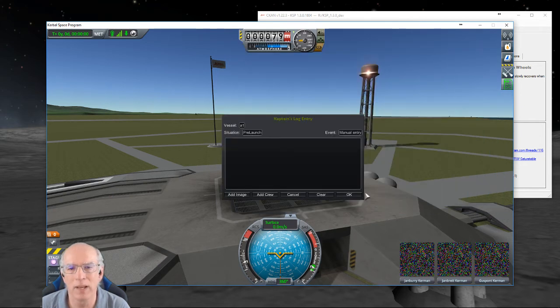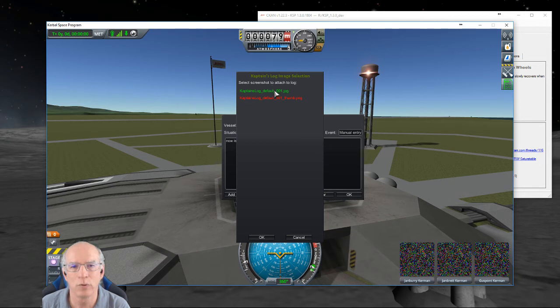You can do a manual log entry at any time. And it gives you the vessel, situation, pre-launch, what the event is, in this case, manual entry. And then you can just type. You can add an image, which will let you select an image from anything in the screenshot directory. Let's add that. It will eventually filter out thumbnails.